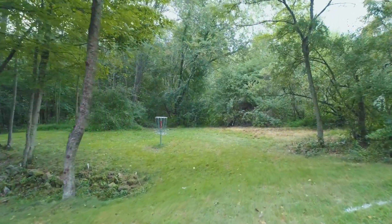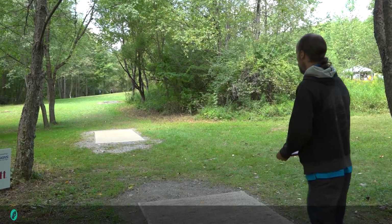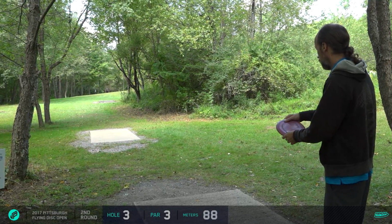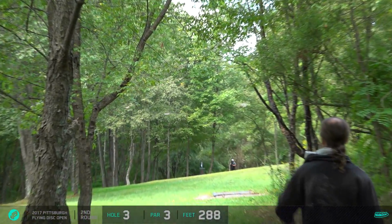Other than that, it's not that tough of a hole. You just can't afford to go too straight and slide right into that OB. If you just move the disc a little bit to the right, you're going to be putting. And there's that purple banger. Yeah, it's going to be moving right.